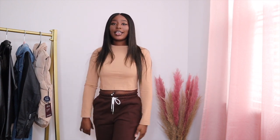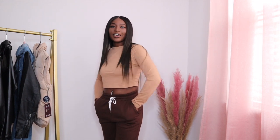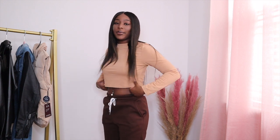Okay, next we have these long sleeve crop shirts. And like I said, it's time for layering. You know, the best time to layer is in the winter and the fall season. So I definitely wanted to pick up these long sleeve crop shirts. I do wish that this was fitted instead of so loose, but it's okay. I love the shirts. I love how they fit. They're long enough to the wrist. It's a little high, but it's really not that bad to me. I really like how they feel.